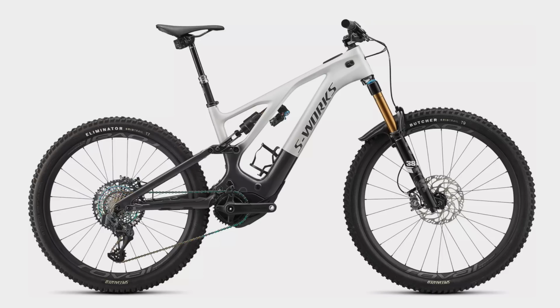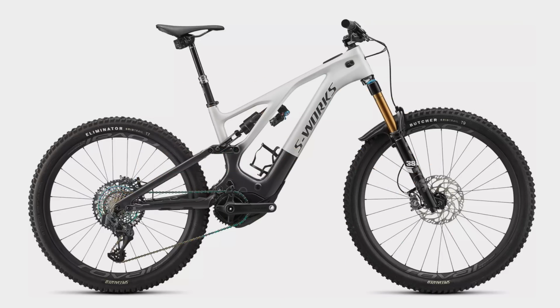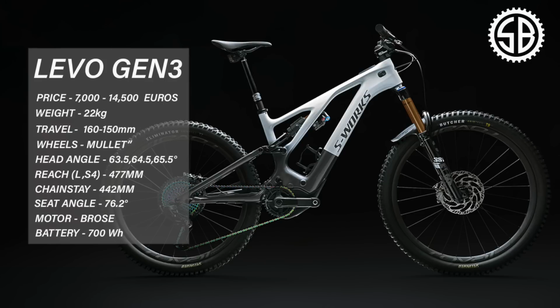Number 1, Levo Gen 3, and it's no secret that I absolutely love this bike. My long-term review, 2000 Ks, link in the show notes, check it out if you want. But the cliff notes are, this bike has 160, 150 suspension, rolling on a mullet setup, so 29 at the front, 27 at the back. You've got the Bros Mag S with 90 Nm, and you've got the 6-way geometry changes, which makes it hugely versatile. You can take it out trail riding in 65.5, or then you can put it in 63.5 and go to the downhill enduro tracks.